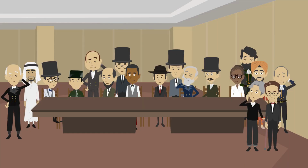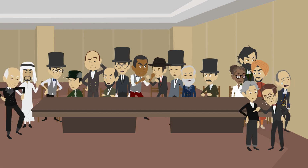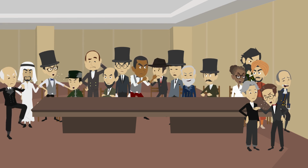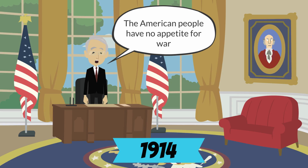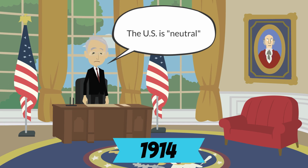Governments around the world wondered if the Serbian government was behind the attack, and the intertwining of alliances meant that the events which would ensue would culminate in the deadliest war that the planet had ever seen, at least up until that point. While World War I began in 1914, the U.S. did not want to get involved. Many in the U.S., including many of those in the government, had felt that the conflict was a European affair, and the U.S. officially adopted a policy of neutrality.